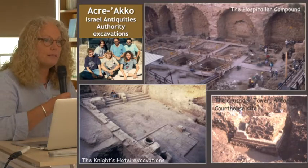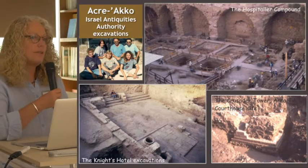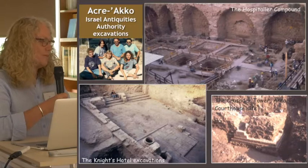So you have to keep this in mind, that most of the material that we're working on comes from these excavations that we did not decide to go excavate there, but we got the materials to work on.